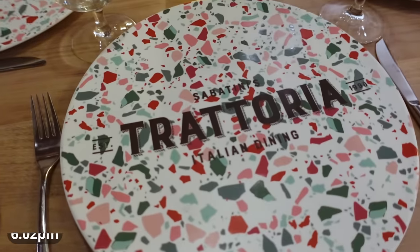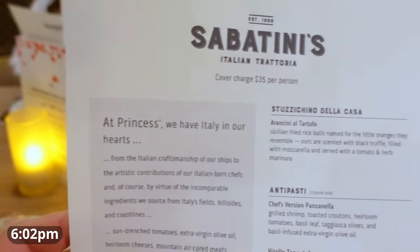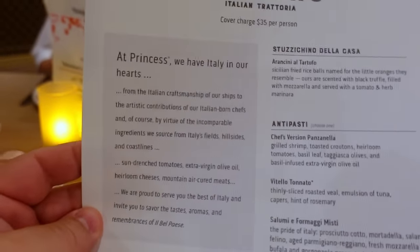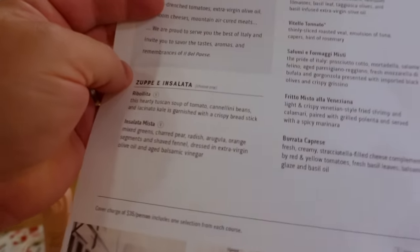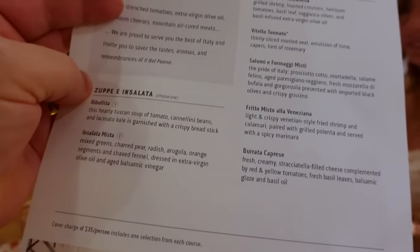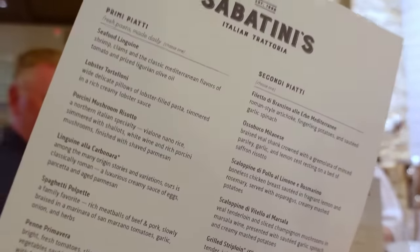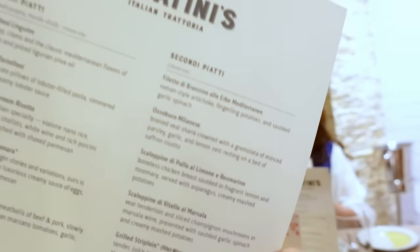There you go. Dinner time. Lots of food. Okay, we're at Sabatini's, Italian Trattoria. Normally $35 a person if you don't get it as part of your premier package like we have. And so you choose one thing on the, oh, I'm going to do a terrible job pronouncing all this. Zuppa e insalata, and then the antipasti. You choose another one that's right there. And then you choose a fresh pasta from the Primi Piatti. And then you choose another, more kind of a meat-oriented thing on the Secondi Piatti.